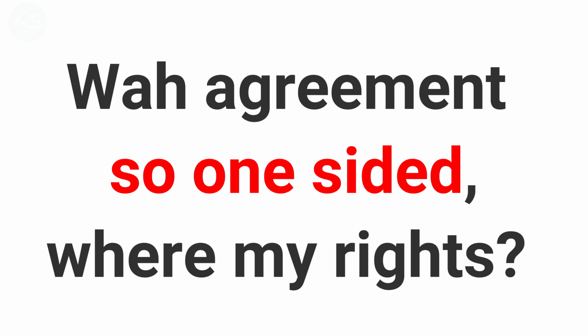Okay? The last one, sometimes I hear like this. Sometimes customers will jokingly say, wow, the agreement so one-sided one. Where are the rights of the borrower? Everything also the bank wins. Sure lah.